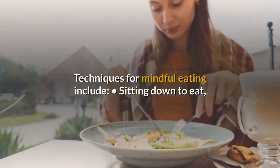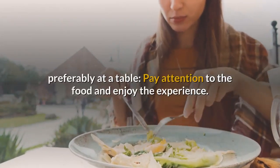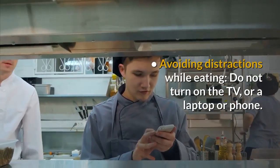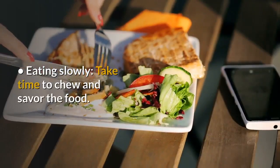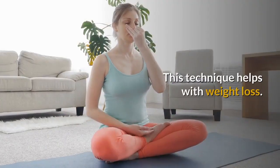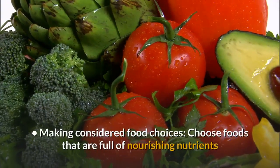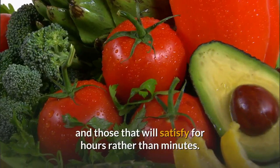Techniques for mindful eating include sitting down to eat, preferably at a table, paying attention to the food and enjoying the experience. Avoiding distractions while eating, do not turn on the TV, or a laptop or phone. Eating slowly, take time to chew and savor the food. This technique helps with weight loss. Making considered food choices, choose foods that are full of nourishing nutrients and those that will satisfy for hours rather than minutes.